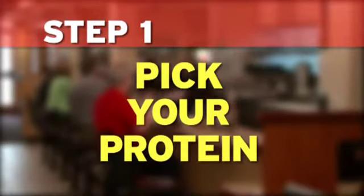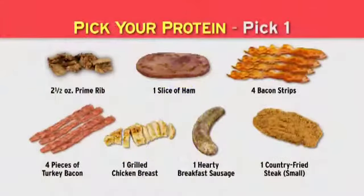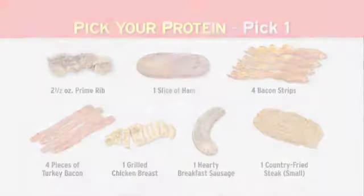Step 1. Pick your protein. Guests can choose one of 7 protein choices for their skillet: prime rib, grilled ham slice, bacon strips, turkey bacon, grilled chicken, hearty breakfast sausage, and country fried steak.